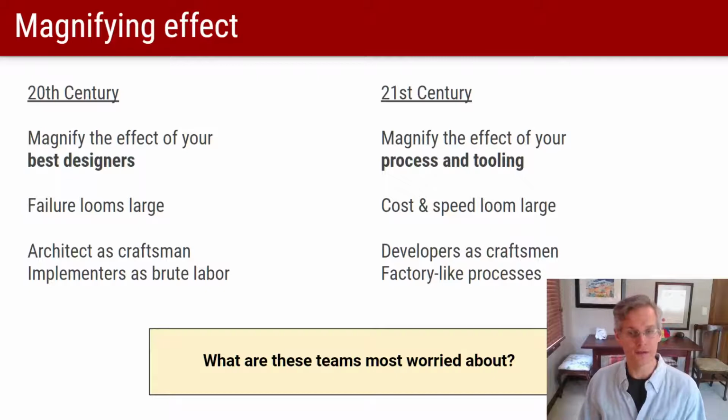So in the 21st century, things have changed. We are magnifying the effect of our process and our tooling. That is, we are trying to build a great factory that churns out software, rather than maximizing a particular software developer that we hold up as the architect and maximizing that person.